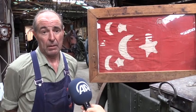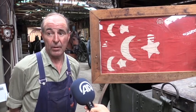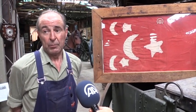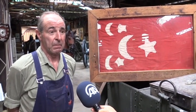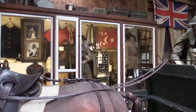We have a large collection of artefacts, and some in particular which are very precious to us all are some of the artefacts that have been, I'd say, from Gallipoli, and we have them stored. Well, they're on display here.